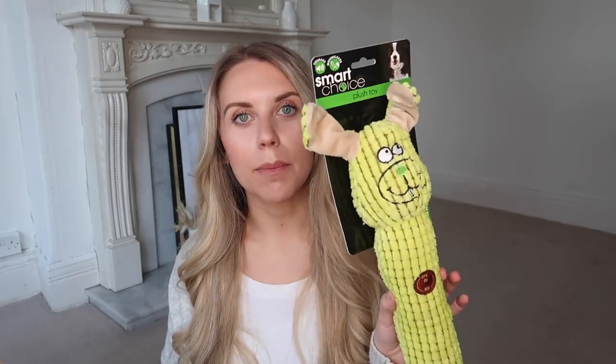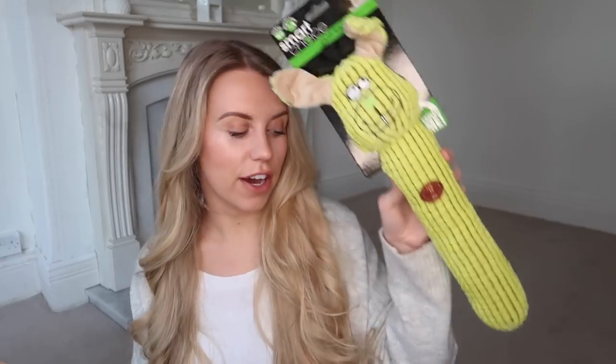This one is a plush toy. This is quite a fun long toy. And then we've also got this chew toy, which is super hard. I think he'll actually really like that because, you know, it'll stop any chewing on furniture or hard surfaces. And then this is a squeaky donut. Again, they had different colors of this, like the icing, and I went for the yellow one.